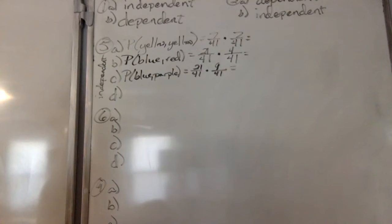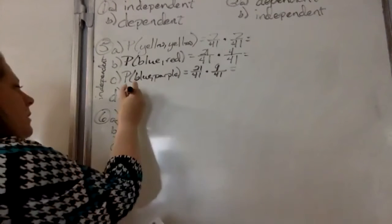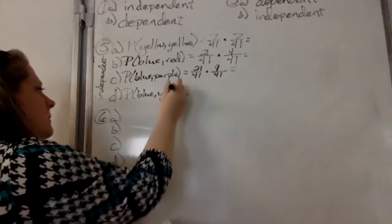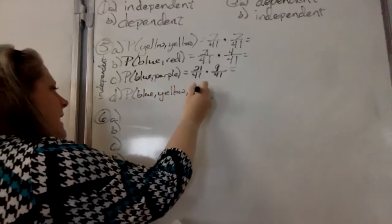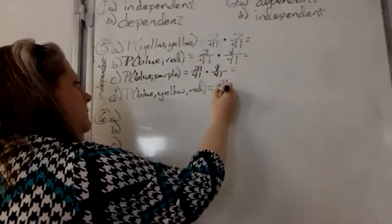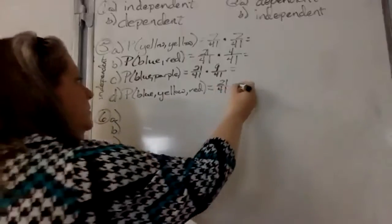And then part D, it said a blue, a red, and a yellow are chosen in that order with replacement. So you've got probability of blue, red, yellow. Blue was 21 out of 41. How many red ones were there? I mean yellow. Whoops.